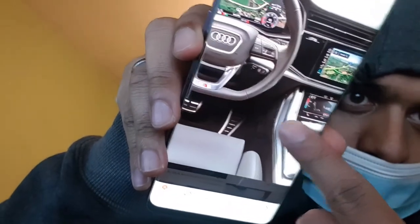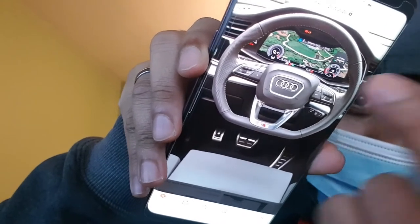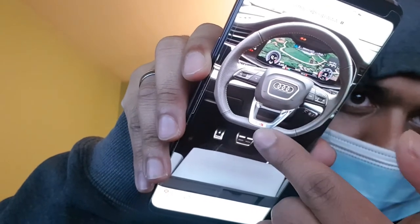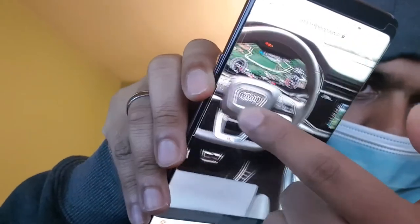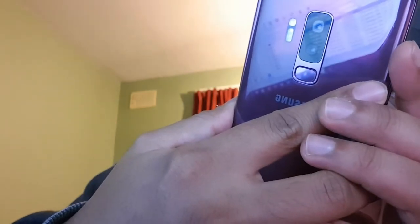Just tell me you wouldn't love it. Come on, man. Tell me that's not nice. You've got the whole, whatever you call it, the autopilot. No, that's not autopilot. The whole cockpit. You've got the whole map on there. It even shows you the buildings and everything. Let me check if they've got the stop start there. No, they don't have it there. I'd love to own one of these.